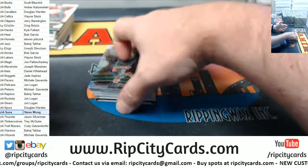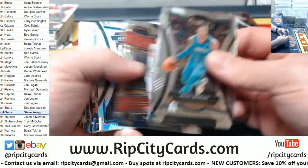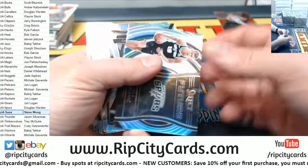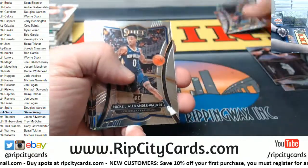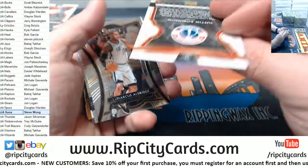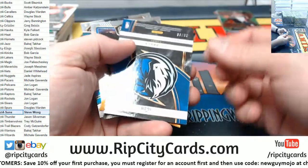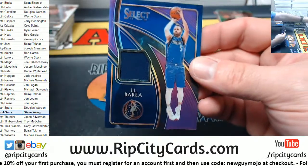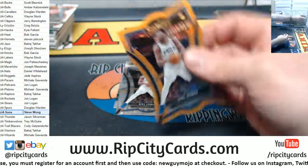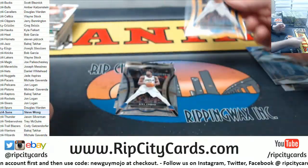Steve seemingly continue to hit. A Taco in Prism. Brandon Ingram in Prism. Luka Spurs in Prism. And Oladipo Prism Squirrely. Justin Robinson to 75. To 99 and JJ Barea swatch. Got an Embiid die cut for the Sixers to 95.